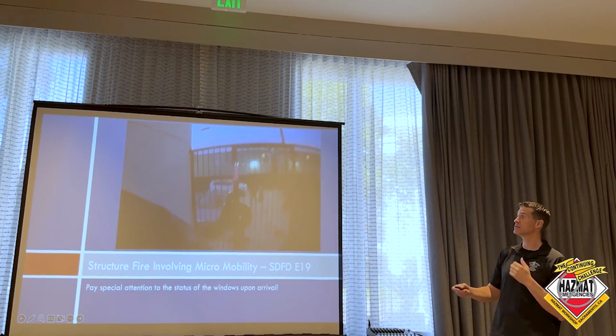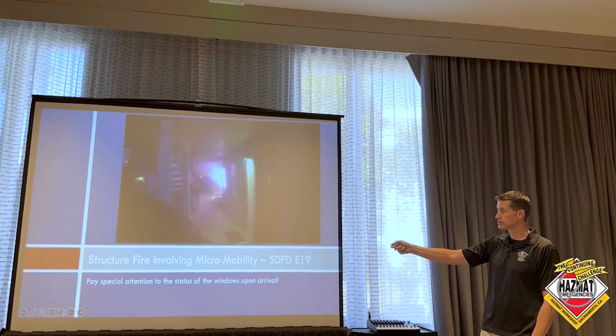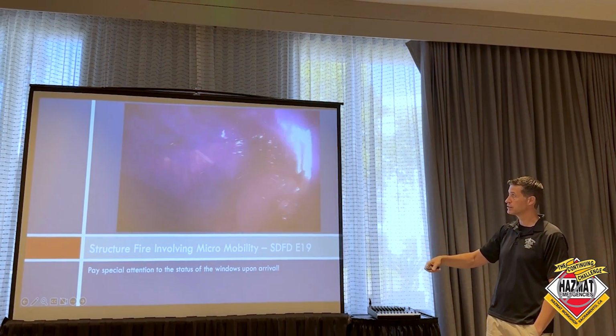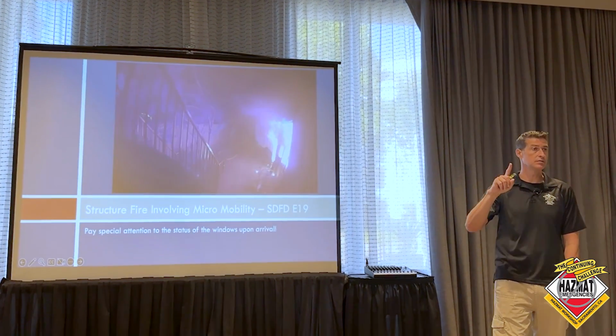And then you're going to see some batteries go flying up and out in just a little bit. Keep watching the section right there. See that? There was one. Another one, right? That's what you're dealing with. And that's just one e-scooter.